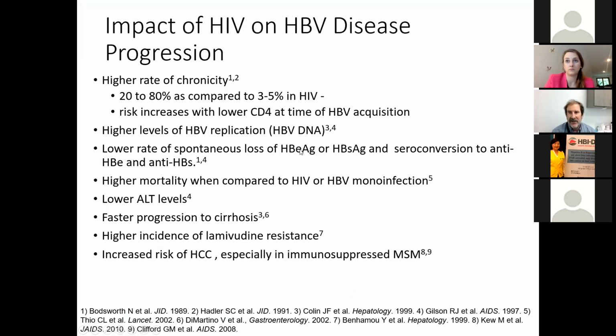And so how does HIV impact those things? It really impacts at multiple steps along the way. There's a higher rate of chronicity of viral infection in people who are co-infected with HIV. And that risk increases the lower the CD4 count is at the time of HBV acquisition. So in people who are immunocompromised at the time that they acquire hepatitis B, they're more likely to progress to chronic hepatitis B infection, and then more likely to progress to liver disease.